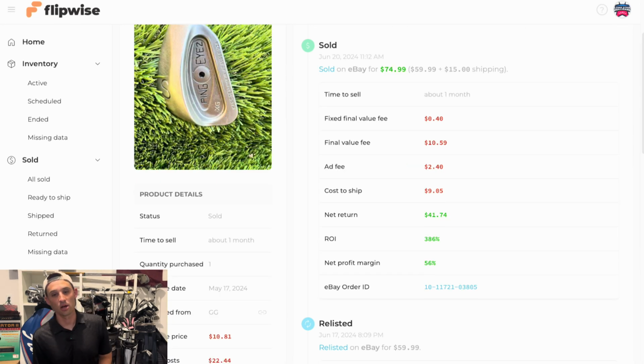All right, my next club is this Ping I2. There's the black dot again, right in the middle of this sand wedge. I bought this club for $10.81, which is pretty cheap for a Ping wedge. I sold this one for $74.99. That was $59.99 plus $15 shipping. There's the even shipping adjustment that I did make. The cost to ship ended up being only $9.05, so I did make a couple extra dollars on shipping here, but my net return was $41.74 for an ROI of 386%. My net profit margin was 56% here.